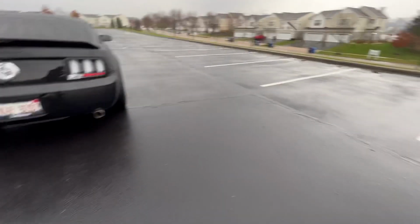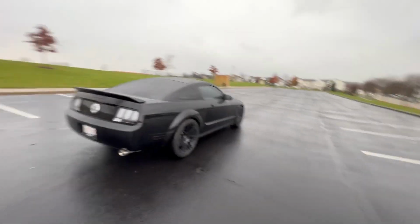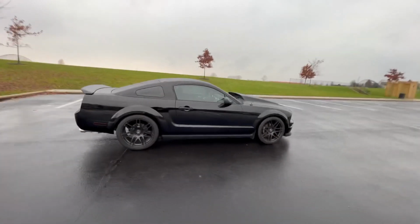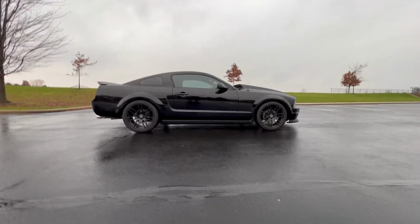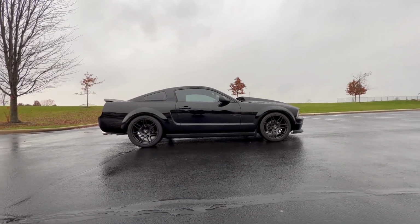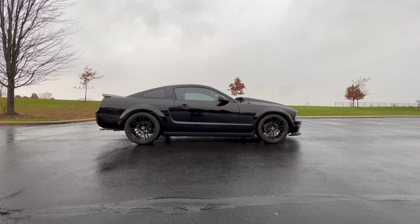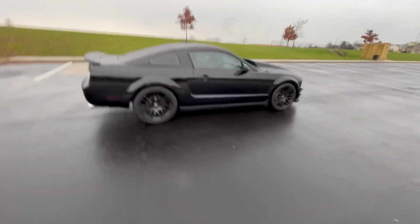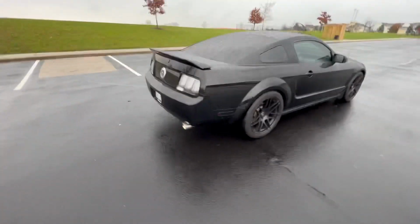Like, let me show you guys what I'm talking about. So let me get a side profile here. You guys can see front bumper is low, side skirts are low, and then the rear just looks like it's face down, ass up. And with the factory rake, that doesn't help. So I got to work on that. That's going to be probably one of the next things I do.